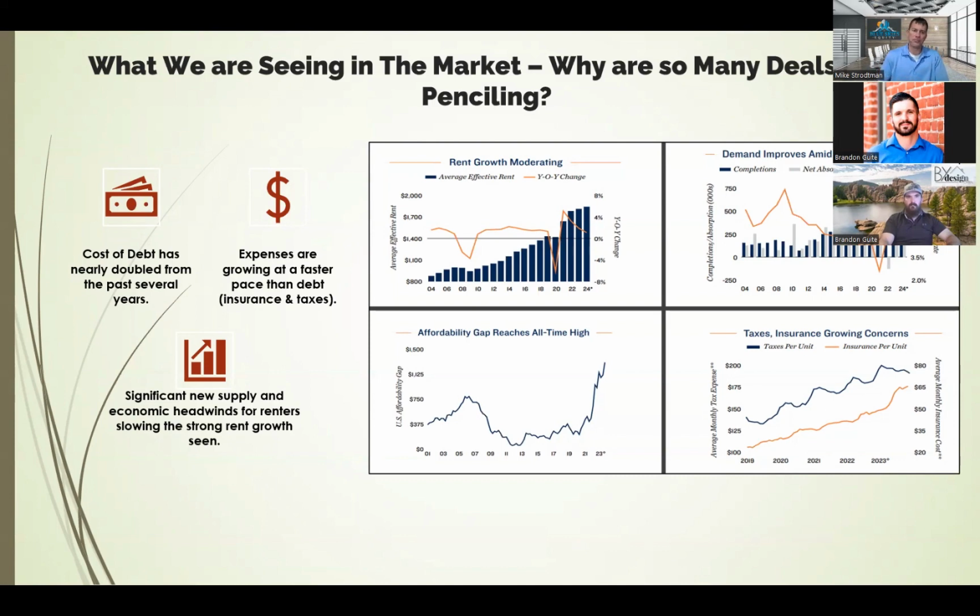Expenses are growing, and as we mentioned before, insurance and taxes have been the biggest one, but everything in general, with inflation, wages have gone up. When you have higher expenses, that hurts the NOI and your offer price. So that is another one that we see common.